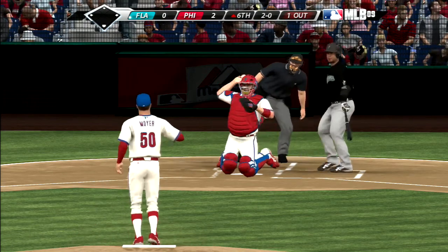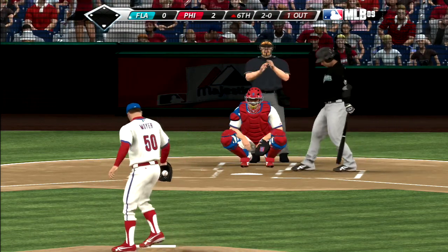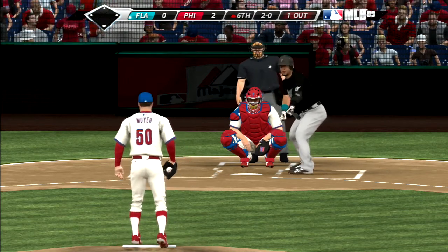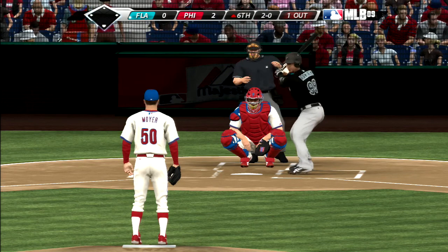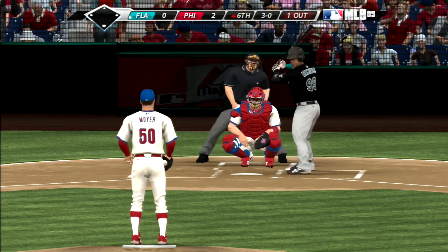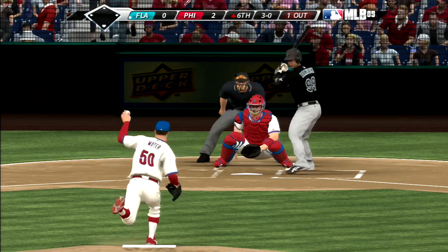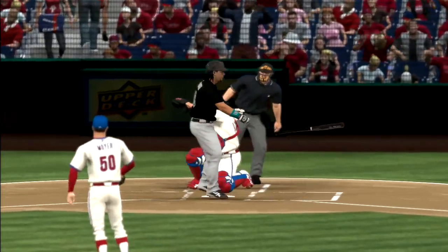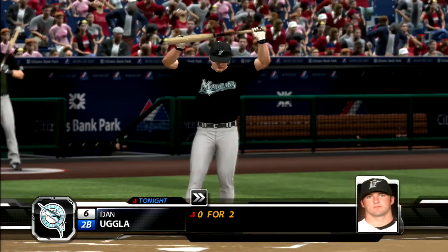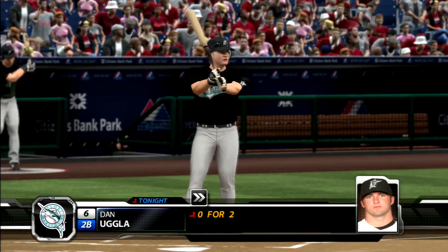Boy, and Mac Harvey behind the plate is really making him work for a strike. It's 3-0. And that might be the kind of call you get when you're an all-star. That looked to catch a lot of the plate. And he won't even have to take the bat off its moorings. A four-pitch walk here. Dan Ugla digs in at the plate.